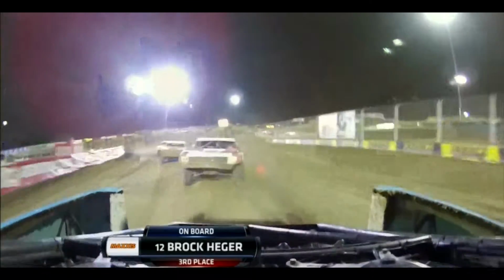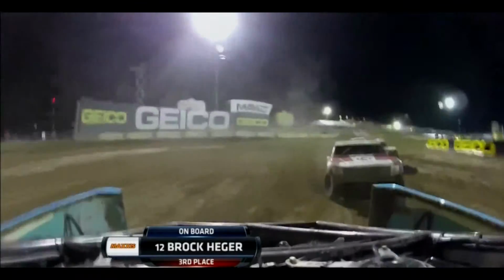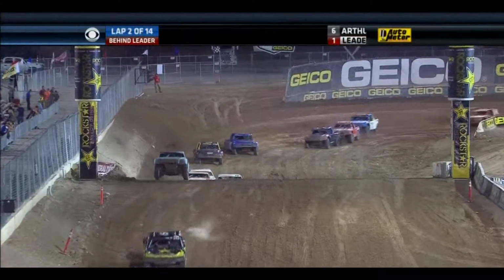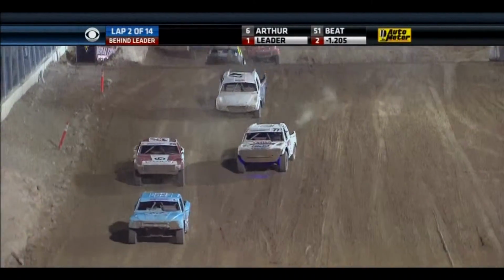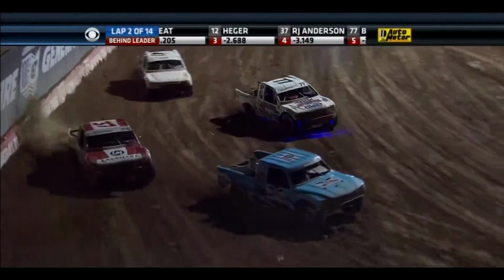Taking a look for the first time at the off-camber. That's a very tricky section of the race course. All those turns go together, which equal front straight speed. And I hesitate just a little bit there. You just got to link it all together to be as fast as you can down that front straight.